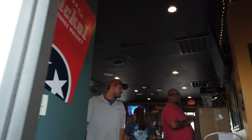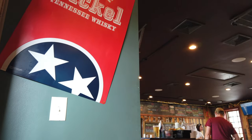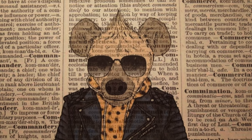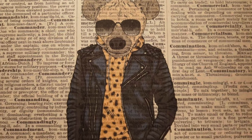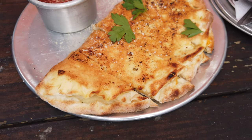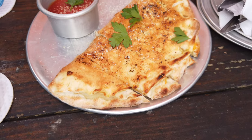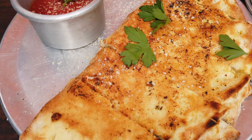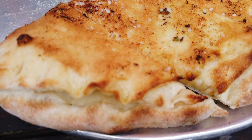As I alluded to earlier, it is 50% bar. So if you want to come here with the fam early in the day, you'll be good to go. Have a good time, have some pizzas. But if you're looking for some live music and a bar scene at night, they've also got you covered. No complaints from the appetizer, the cheese bread.